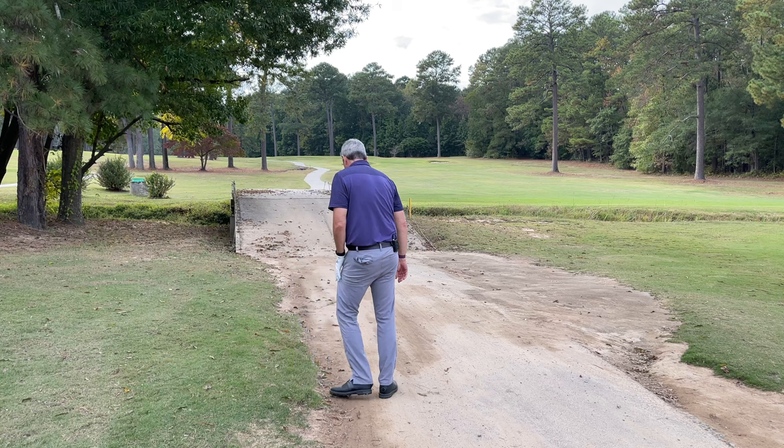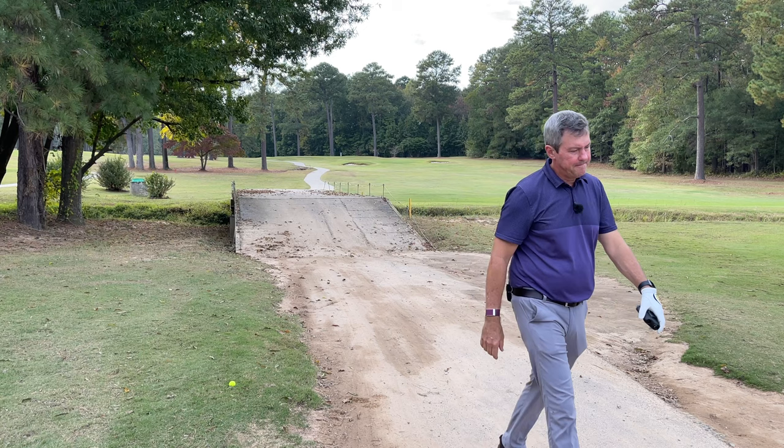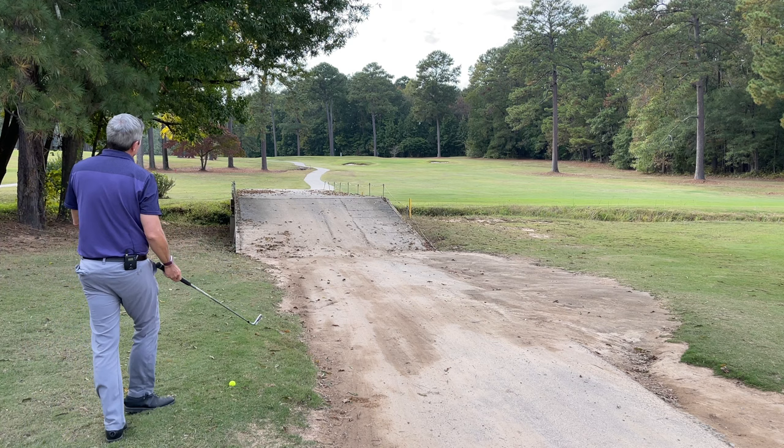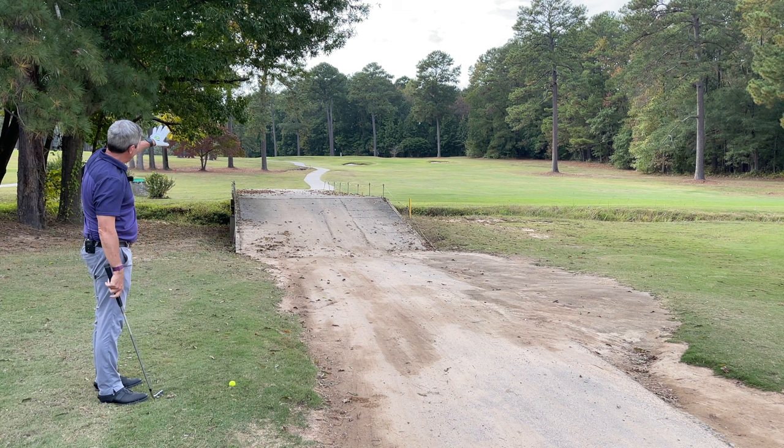So I have 168. Typically it's about an 8 iron, but it's a little bit uphill here. I want to keep the ball a little bit lower. So it's 168 yards to the pin, and I want to keep the ball a little bit lower here. Just there's a few branches here since I had to drop off the road.